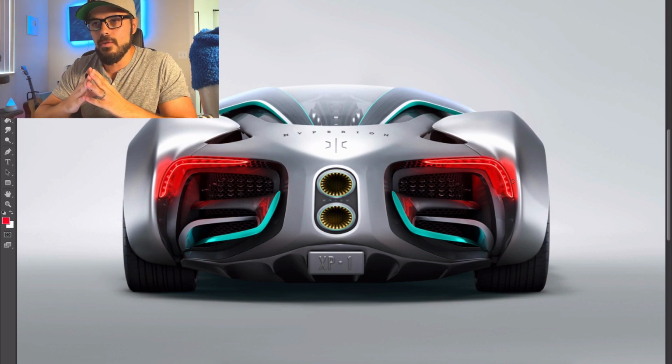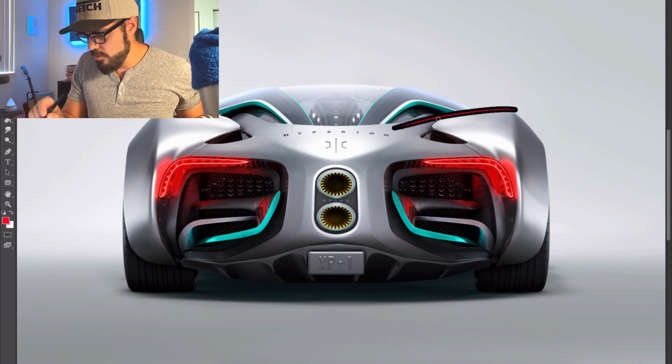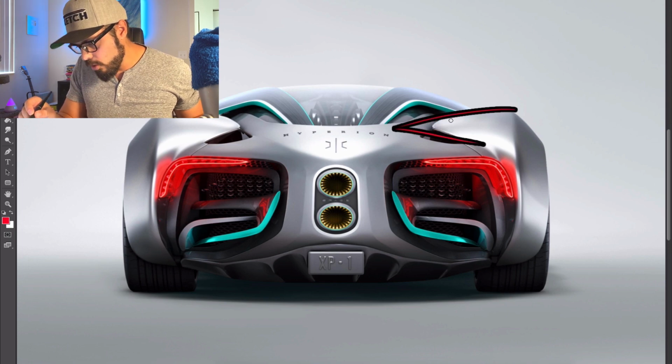Graphically, I kind of like the rear end here. It looks different. I wish they were more confident with this piece right here and really stretch this corner out, or not stretch it out at all and have it be cut here.